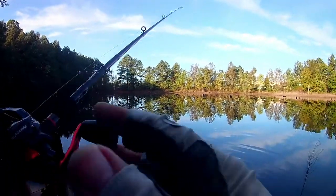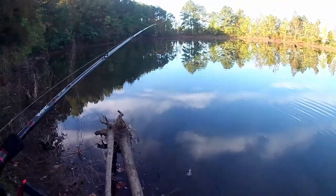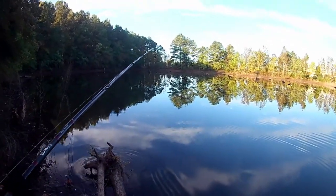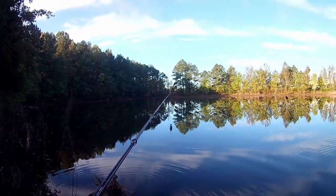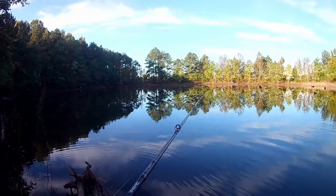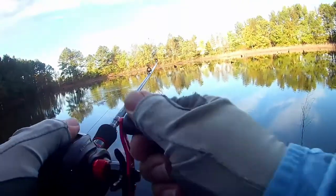Alright, everybody, so new spot. Found this tree down in the water and sticking out under the land that I can stand on and cast from. That's a fish. Alright, we're on. That's a decent size too.